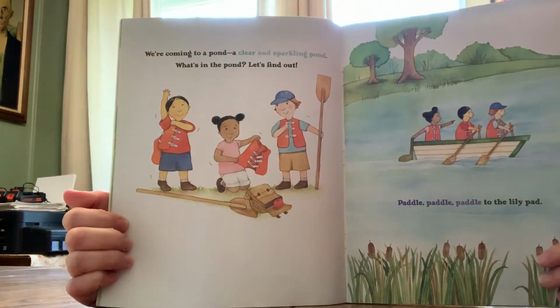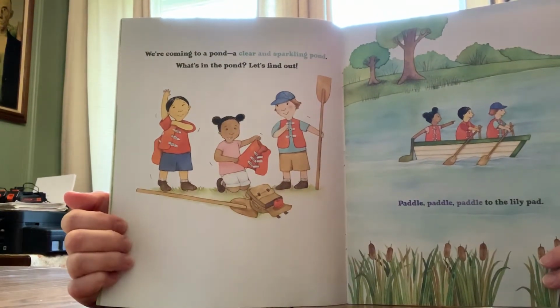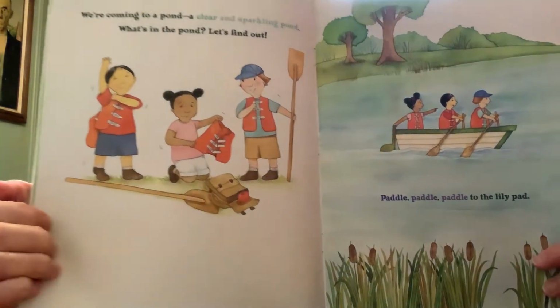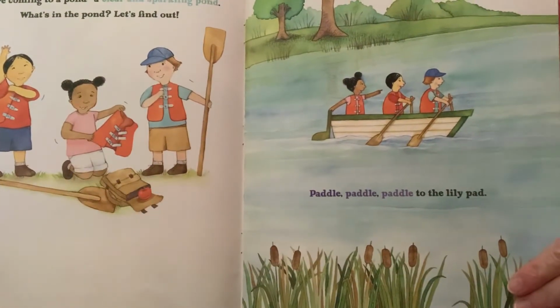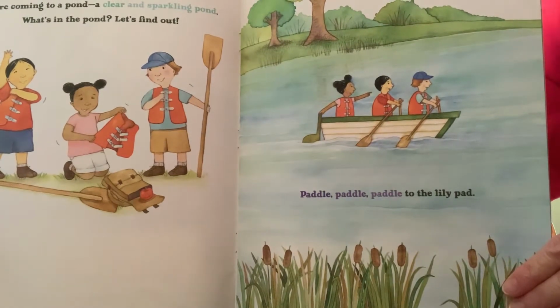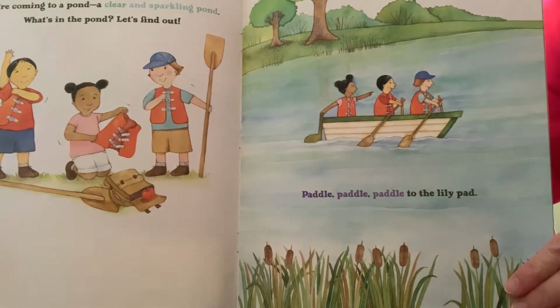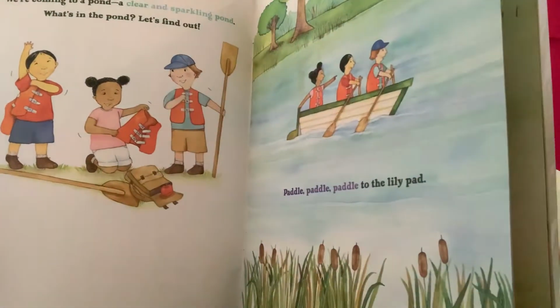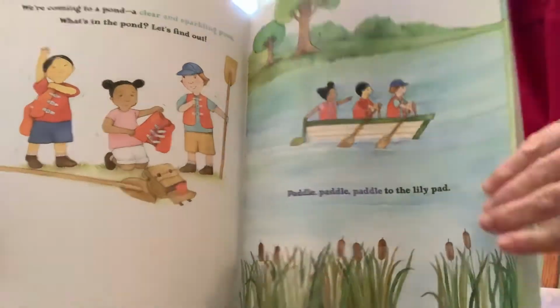We're coming to a pond, a clear and sparkling pond. What's in the pond? Let's find out. Oh, they get to paddle. They're put on their life jackets. Great job, guys. Paddle, paddle, paddle to the lily pad. Can you pretend that you have your paddle and you're paddling to the lily pad?